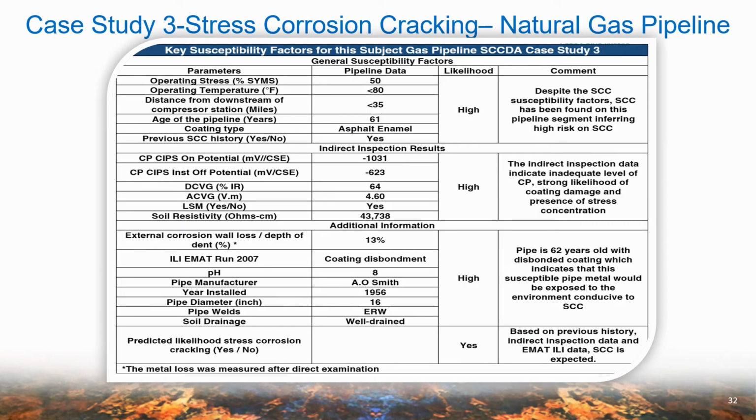Case study 3 is on stress corrosion cracking. This specific case study is another example where combining two indirect inspection techniques, two pipeline integrity assessment techniques, can improve the success. In this instance, inline inspection was run, MFL was run, and it showed areas of coating disbondment. And then an SCCDA program was completed.